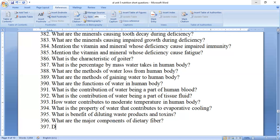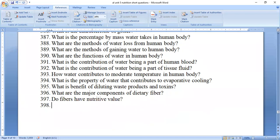So, do fibers have nutritive value? No. No nutritive value for whom? Fibers. But okay, we should intake fibers, no? Yeah. The reason is different. What are the functions of fiber in the human body? You are given: provide bulk to the diet and satisfy the appetite. Okay, first thing it is providing bulkiness to the diet.